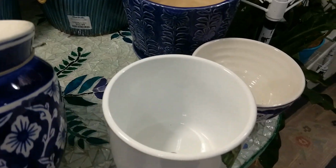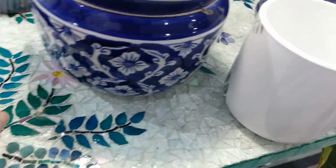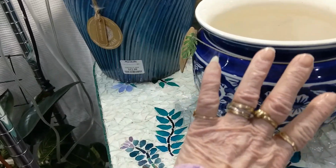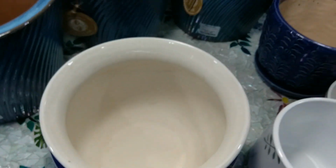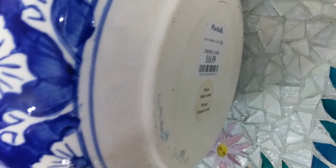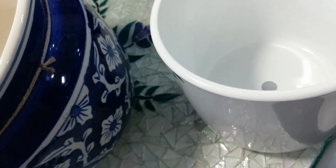And then I bought this one. It's kind of a splurge. It was $16, but it's big. I mean, look at it compared to my hand. It's really quite big, and again, it's wide. It looks like a huge chamber pot, but it's super heavy, and it was $16.99. So that was Marshall's.